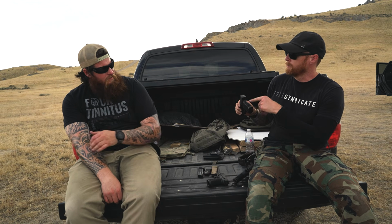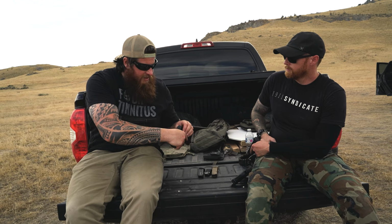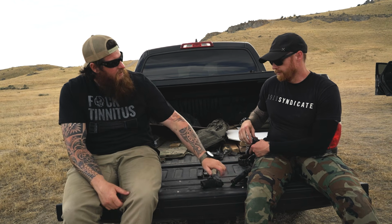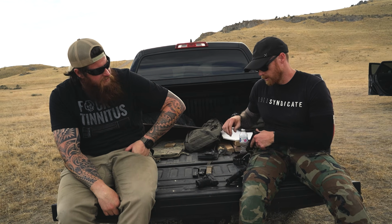Really? So we had to file the bottom of the serration. I feel like I've got pretty meaty hands, and I'll get up there as much as I can and have plenty of space. Yeah. On that, I'd have no issue. Depending on how that slide was cut, I've had issues in the past that were fixed, but still.